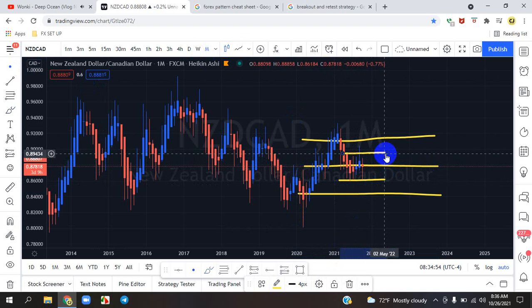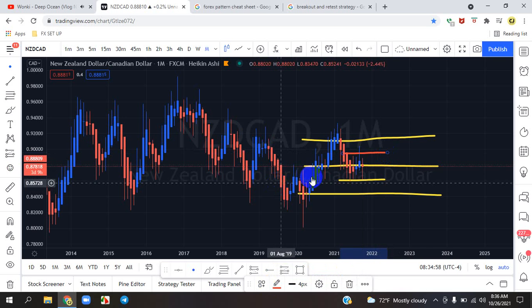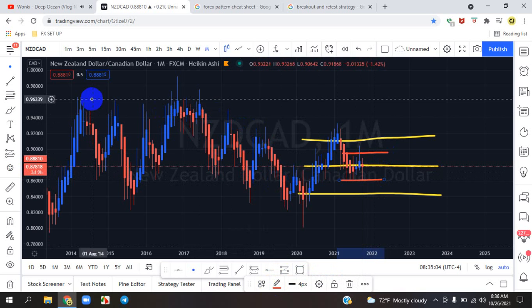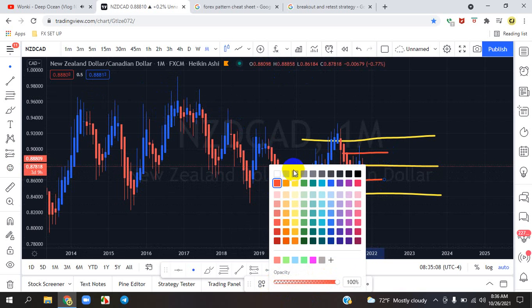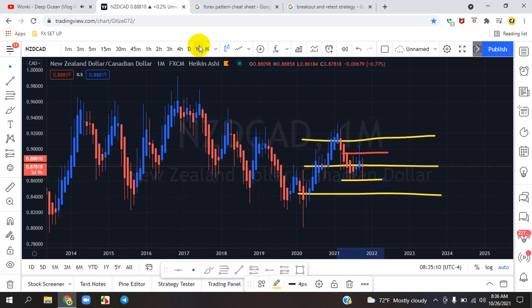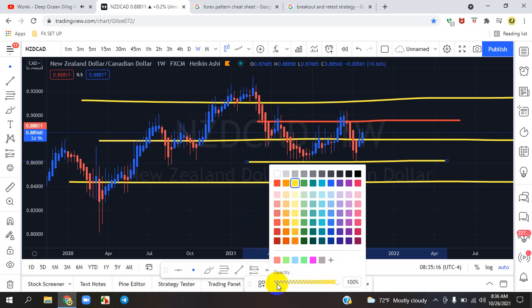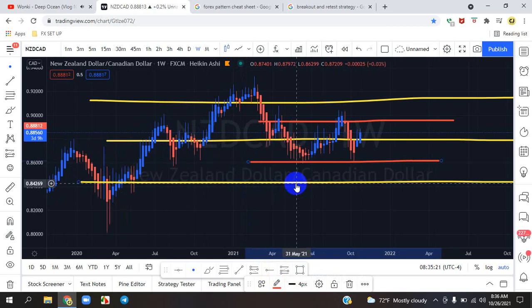That's the colors. Okay, heading down the time frame, see what's going on in the market. Okay, checking out the weekly time frame. Clearly see what the market does.